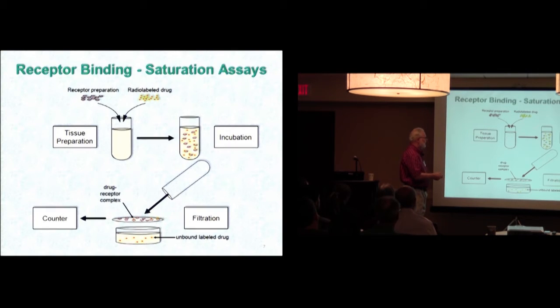Put these two together and allow some length of time for incubation, and then filter it through very fine, usually glass fiber filter paper. That'll catch all the membrane particles that have the receptor. And if they have a radioactive ligand bound to them, they'll also be caught on the filter. The stuff that's not bound will wash through into the solution, the filtrate. And you count these filters, usually dry them, put scintillation fluid on them, so you can measure the radioactivity.